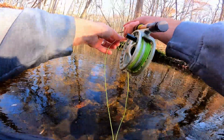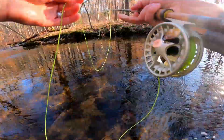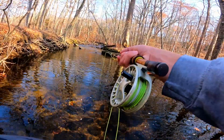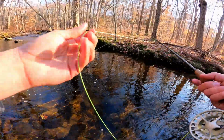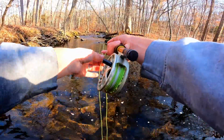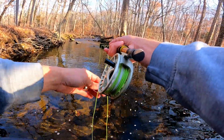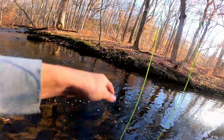Try to go a little bit further with this cast. Hit some water that I hadn't gotten up to yet. Oh, ooh, we had something tapping on the top. I'll tell you what, guys, it doesn't matter how many hundreds upon hundreds of brookies you catch. It's still exciting every time. Got him. Got him.